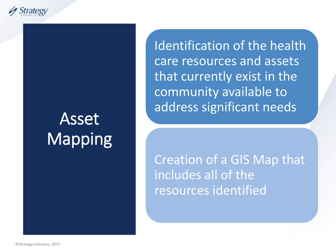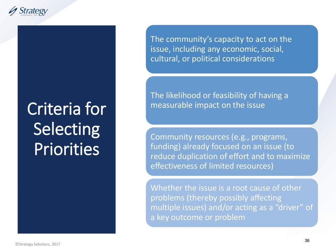So doing an asset mapping to really identify where the cluster of resources are, and what you could do to reach those outlying areas to provide some type of healthcare service for them or transportation service.